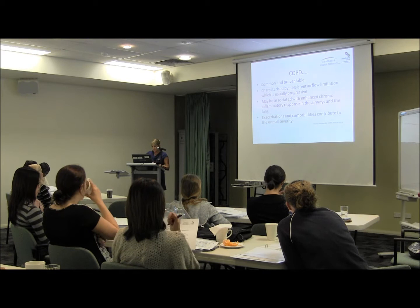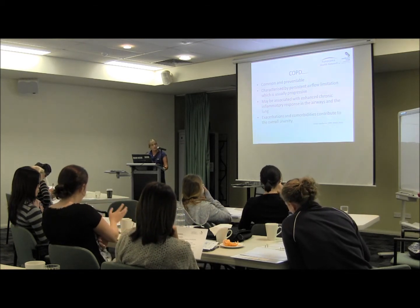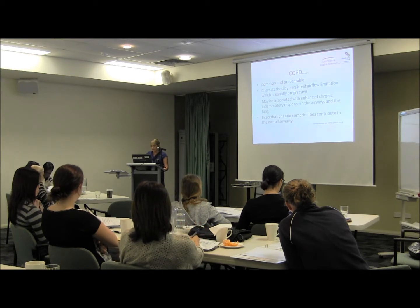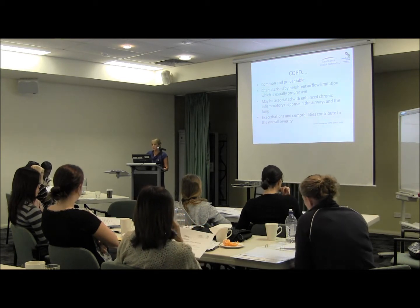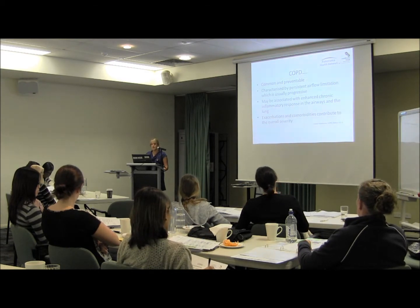It's a major cause of morbidity and mortality worldwide. So this is taken from the GOLD Initiative for COPD. It's common and largely preventable. We've got fixed airflow or persistent airflow limitation, which is usually progressive. And that's the key with COPD, it's fixed airway obstruction.